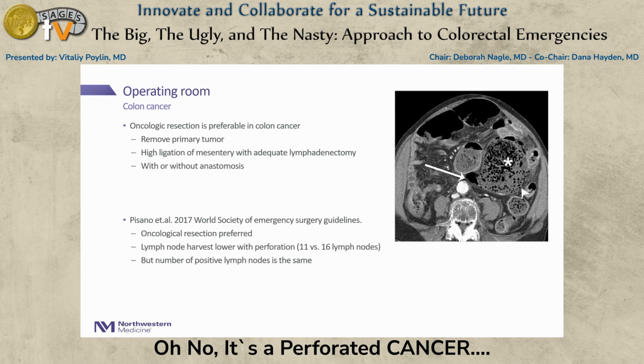So once you get this patient to an operating room, oncologic resection is still preferable if it is at all possible. That means removing the primary tumor, high ligation of the mesentery with adequate lymphadenectomy, and then with or without anastomosis, and we'll come back to that. There are a couple of studies looking at that. The lymph node harvest actually seemed to be lower in the cases of perforated cancer, although the number of positive lymph nodes was similar, but generally it is recommended that if you can do this, you should do that.